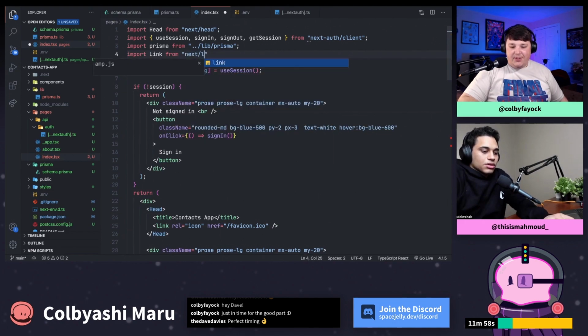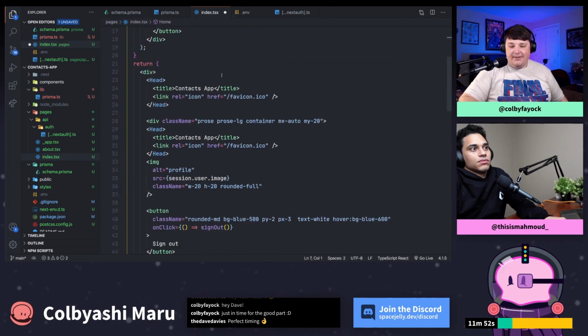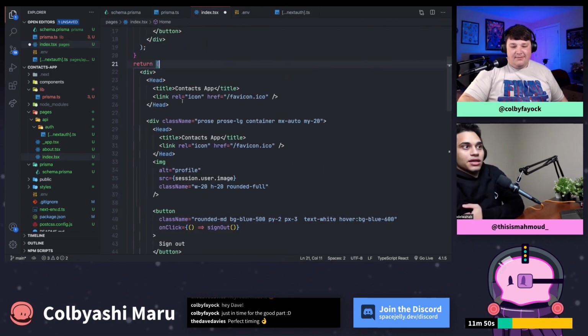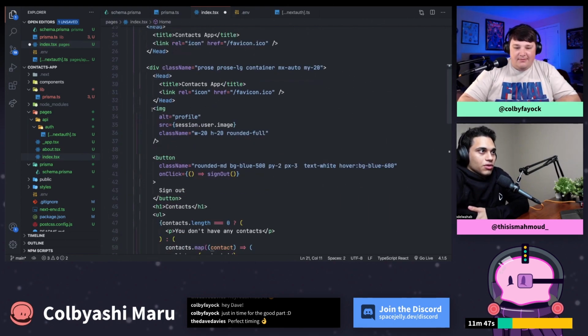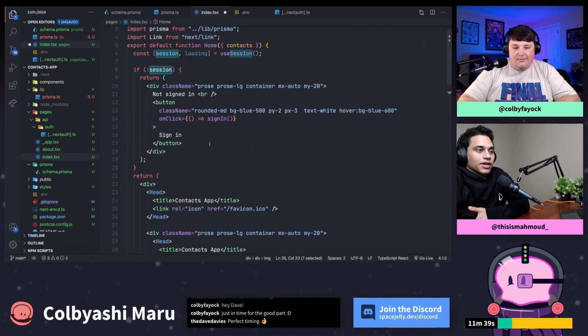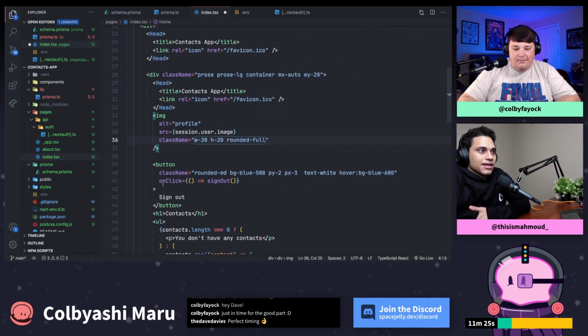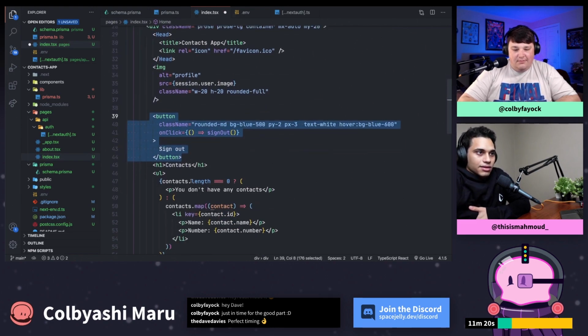And just to catch anybody up, so you put in there the code that will actually show the list of the contacts from inside the database. Yes. So here, what I'm doing is there will be the user's image when they're logged in. So it's session.user.image. This session comes from this hook right here. And then I'm just adding some CSS to make it a round picture with a height of 20 and width 20, converted by Tailwind. And then you will have a sign out button that when you click on it, you can just sign out. And finally, you have the contacts list.